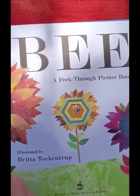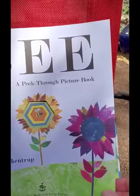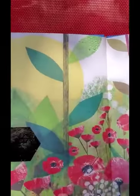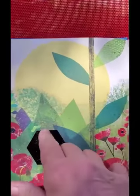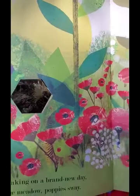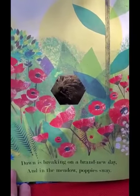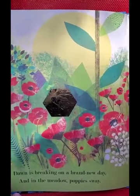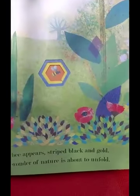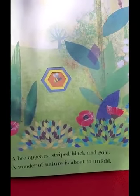Bee, a Peek Through Picture Book, illustrated by Britta Teckentrup. See the hole in the middle? It's the same shape as a cell in a beehive. Dawn is breaking on a brand new day. And in the meadow, poppies sway. A bee appears, striped black and gold. A wonder of nature is about to unfold.